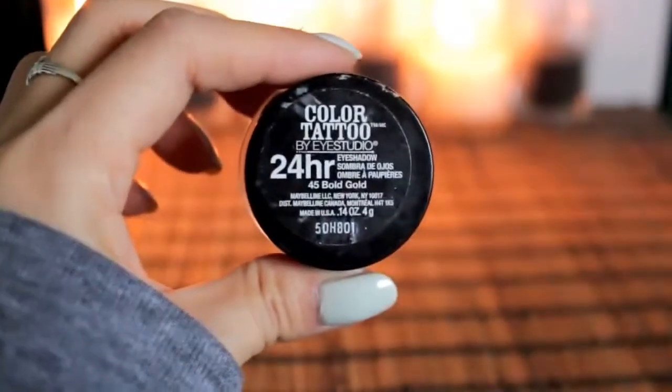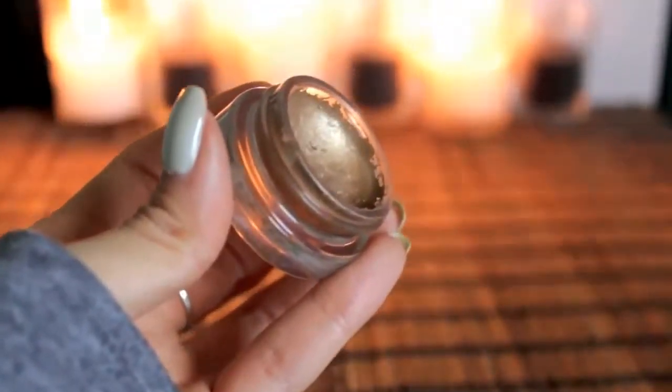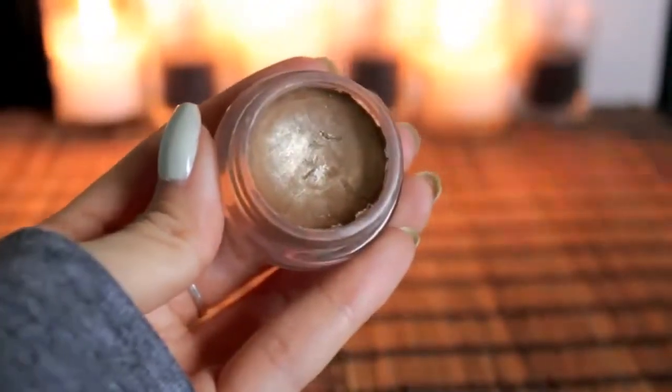For an eyeshadow base, I love using Maybelline's Color Tattoo. This one is in Bold Gold. I apply this with my finger and just kind of smear it all over the eyes, and I find that it makes my eyeshadows a lot more vibrant, and I use mostly warm tone shades anyway on my lids, so I find that it just really enhances the color.